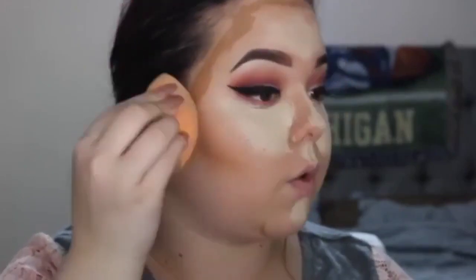But it's not that simple. You really have to blend, because see, it still looks hard. I mean, unless that's what you're going for. If you're going for a harsh contour, that's one thing, but I don't know a whole lot of people that want harsh lines on their face. Personally, that's just not my cup of tea. I feel like a little bit of a crazy person right now. And so you just continue to blend your life away.